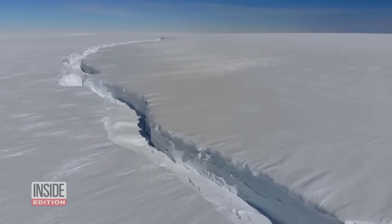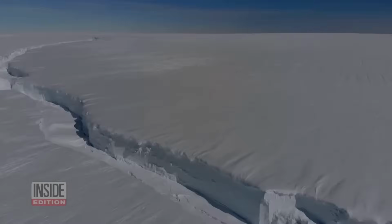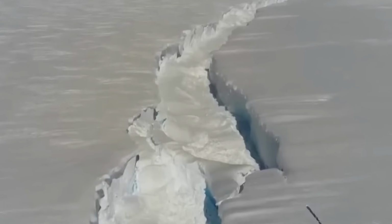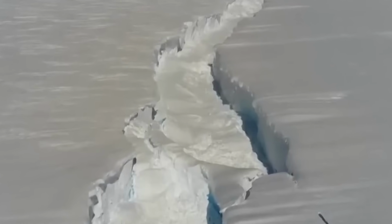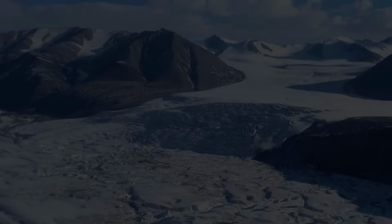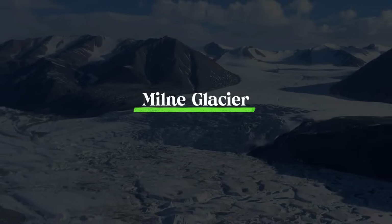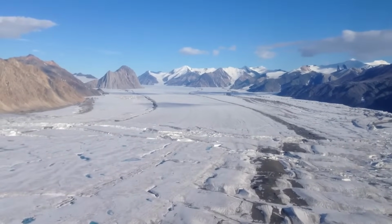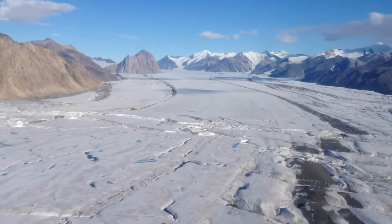And speaking of spectacles, there's another crack on the block. The Halloween crack, spotted back in October 2016. With the shelf losing weight, the remaining ice could hustle a bit faster toward the sea, potentially kicking off more cracks.